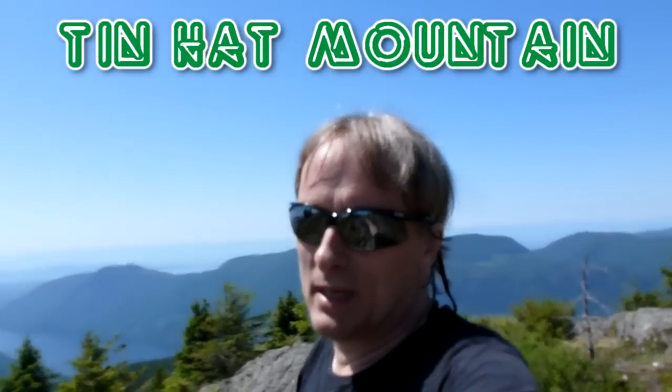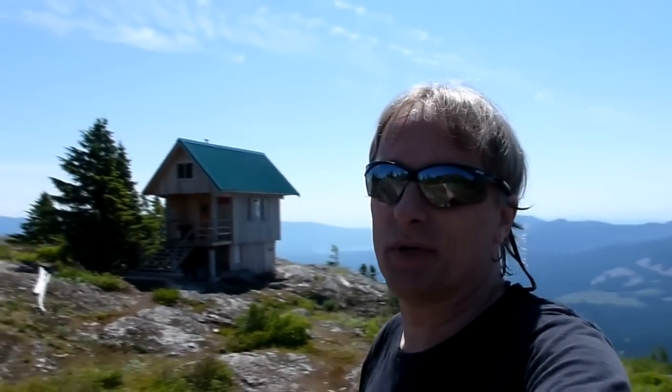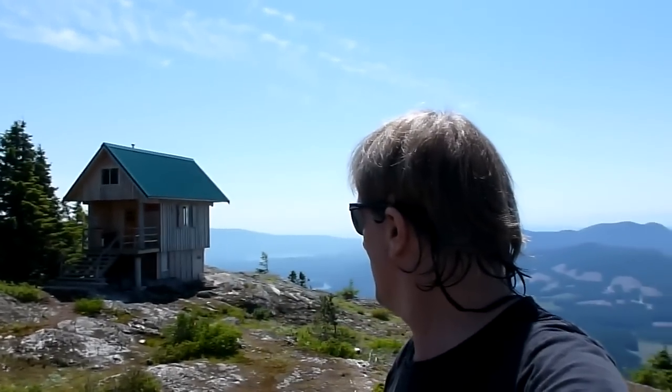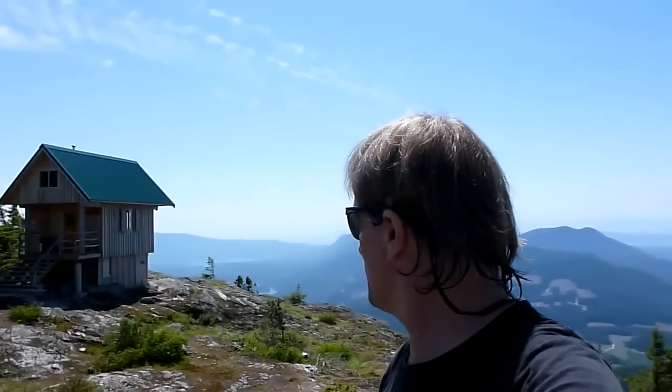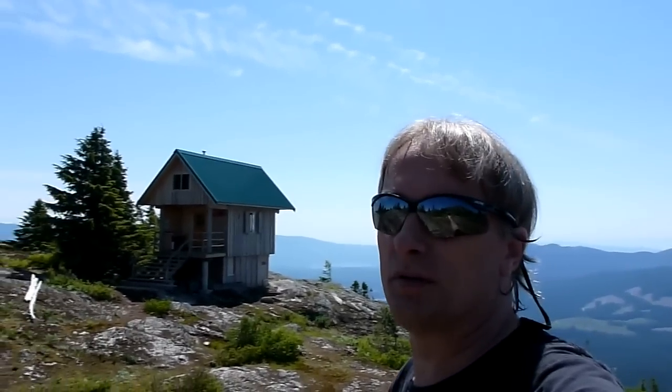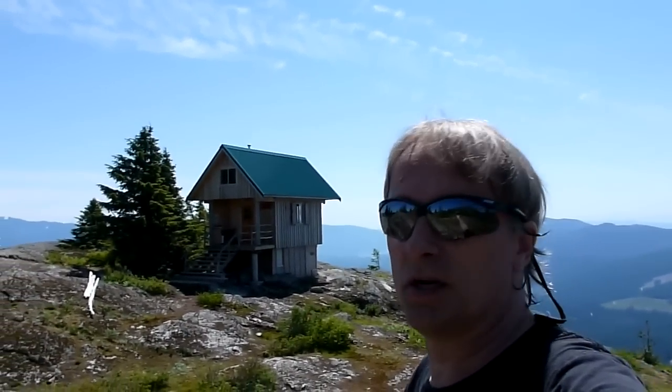Well, I made it up to Tin Hat Mountain here, and just hiked up to the cabin. It's just unbelievable. I'm going to show you inside there too, but I'm going to swing around here just so you get to have a look. Yeah, it's quite the view off of the top of here. I'm still going to go up higher, but in the background there, as you see, the view out of that is just insane. And the inside is finished beautifully, as you'll see in a few minutes here.